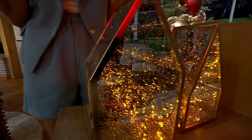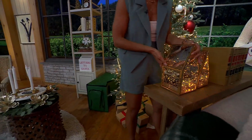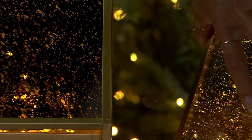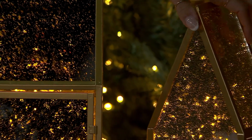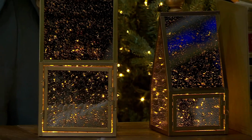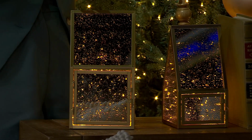So again, you're getting this really beautiful gold. It's a matte finish, which I love. It's not too shiny. And then this beautiful mercury glass. And I love anything like this. I love when you can set it and forget it for the holidays, and even now, because I feel like as soon as the lights go down, it just makes things feel cozy, warm, welcoming, and I'm all about that.